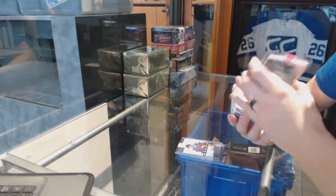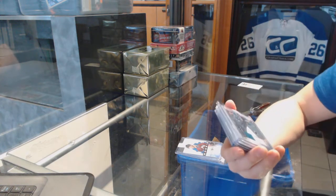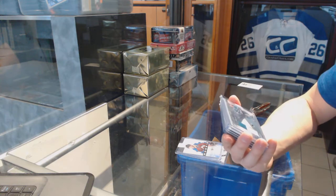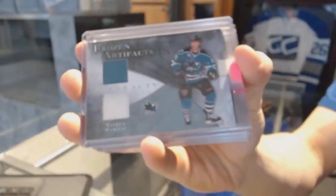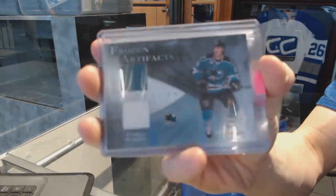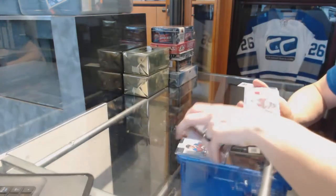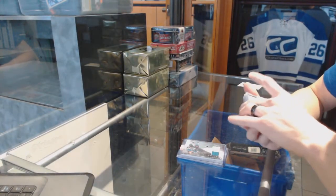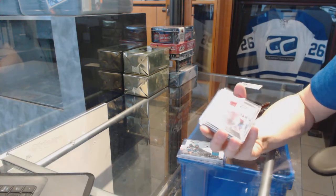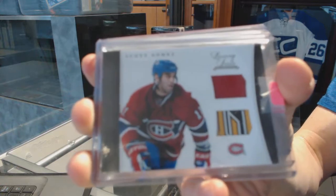And we've got 10-11 Upper Deck Artifacts, Frozen Artifacts, Jersey and Patch, number 39-50 for the San Jose Sharks, Patrick Marleau. We've got an 11-12 Anthology Luxury Suite jersey and stick for the Montreal Canadiens, Scott Gomez.